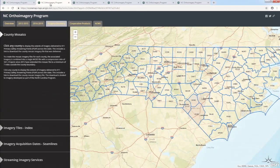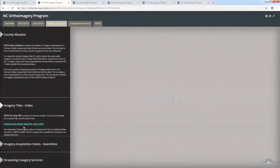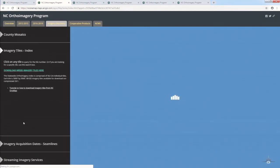It might have a little visual quality loss than the original TIFF product, but we feel that it's a good medium between size and usability and not having to manage a bunch of tiles. So you can click anywhere in the state and download the imagery, and it's a large file. It's about 10 to 20 gigabytes depending on the county, so it might take a while. I would recommend doing it overnight or something. Then if you go down to, on the left, we have our tiled product. If you have the hard drive of imagery sitting on your desk, you need just one tile of your imagery.